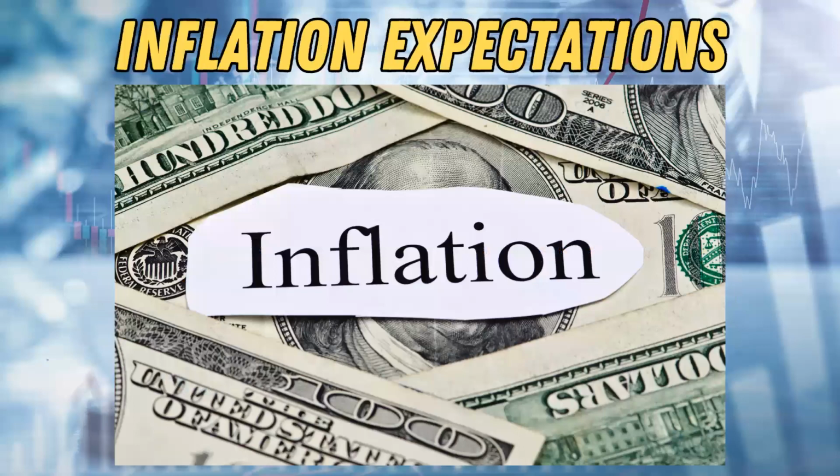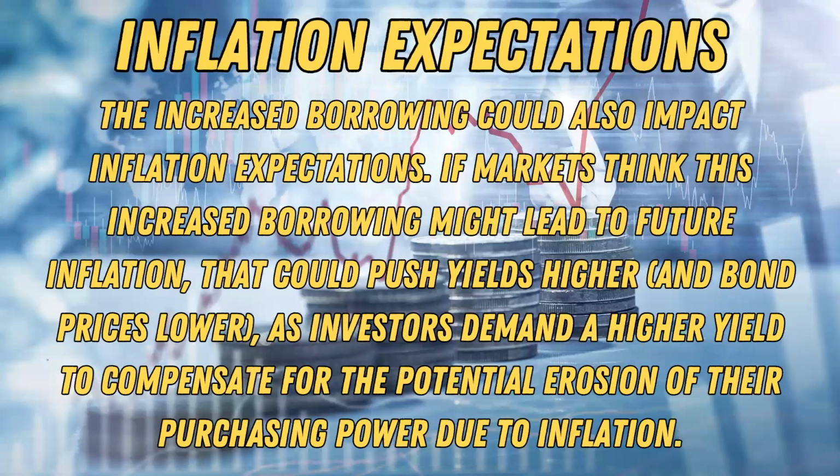Now, inflation expectations is going to be the last one, right? The increased borrowing could also impact inflation expectations. If markets think this increased borrowing might lead to future inflation, that could push yields higher and bond prices lower, as investors demand a higher yield to compensate for the potential erosion of their purchasing power due to inflation.